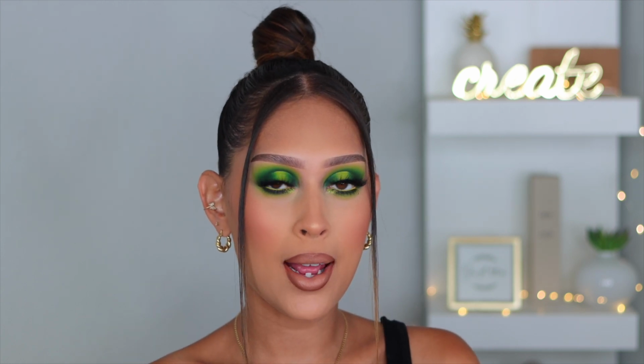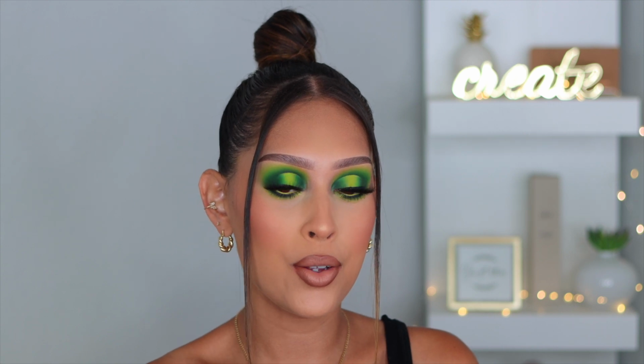I wanted to do a green halo eye. I've been wanting to do a green halo eye as of recently, and so I'm so happy that I actually had the energy to stay up and do another look.